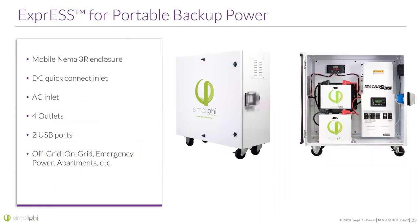Okay, on to more of our all-in-one systems. We also offer the Express unit. You can see here it's built with our batteries. It's Magnum equipment. This is NEMA 3R mobile rated, so it is on wheels, but it's also still NEMA 3R, which is kind of cool. And it can be kind of helpful to bring on site to some trickier sites.